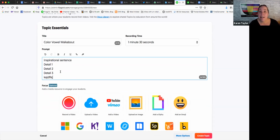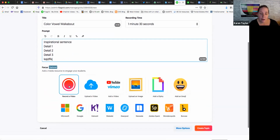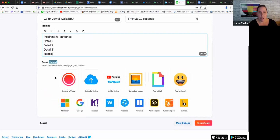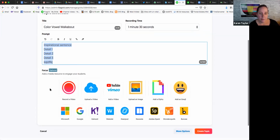If I need to say a lot more, that's when you can add a video. Or if you need them to look at a lot more, you can add later on down below, I'll show you, a document with those deeper and detailed instructions they need to look at. But what you want here is they should have enough information here to record themselves following what you have in mind, okay? So we've given them some detail.